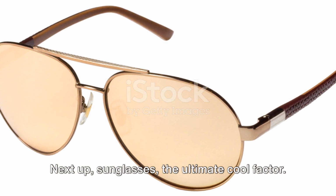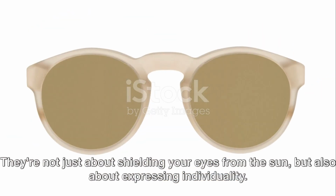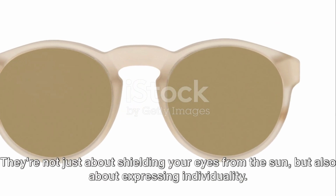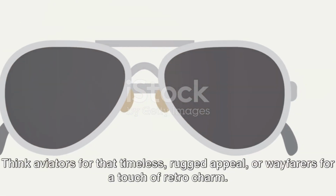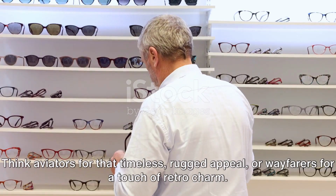Next up, sunglasses, the ultimate cool factor. They're not just about shielding your eyes from the sun, but also about expressing individuality. Think aviators for that timeless, rugged appeal, or wayfarers for a touch of retro charm.